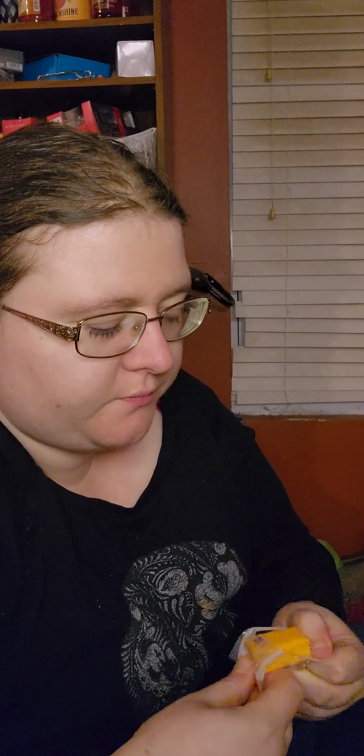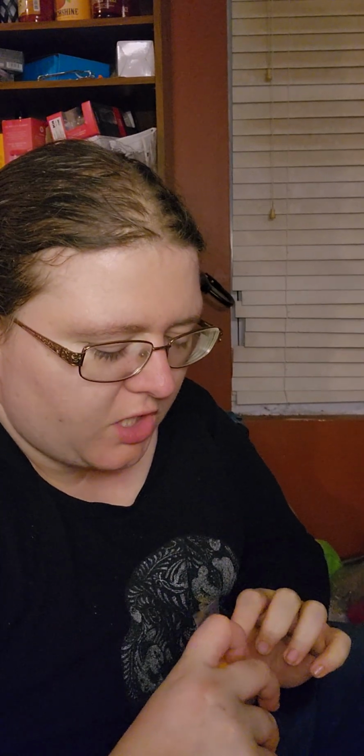This is the sweet English cheddar. Huh. That is not what I was expecting, because I've had English and Irish cheddars before. This one is not very strong. I mean, it does have a tiny bit of sweetness. It's good. I like it. I can definitely see this being a dessert cheese.